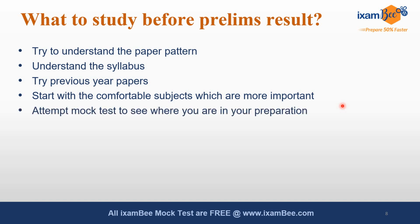Also, attempt mock tests to see where you are in your preparation because they'll give you a reality check. Even if you feel you are at the borderline to clear prelims, the marks and the analysis of the mock test will give a push to your preparation for the mains. This is all that I can advise you today.